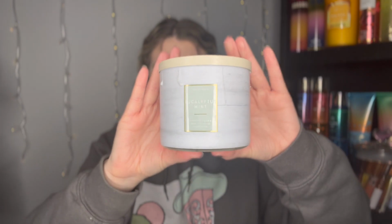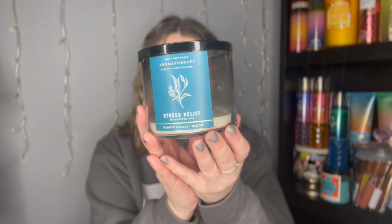And then the next 2 candles. One candle I warmed because the wicks were all messed up on this one, and this is eucalyptus mint. It has notes of fresh eucalyptus, sweet spearmint, lemon peel, and clary sage. Nothing to write home about, just your standard minty eucalyptus, aromatherapy-esque fragrance. I didn't burn that one, but the throw on warming was probably like a 6 out of 10.